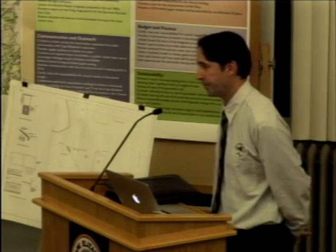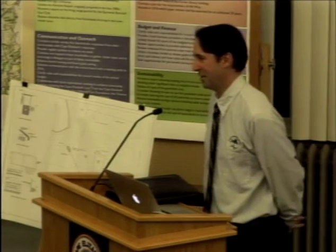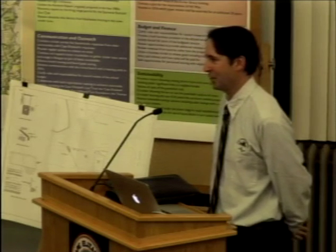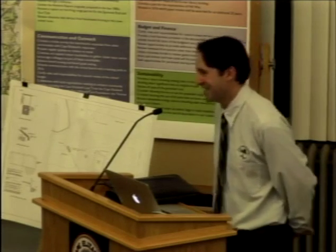This is what's commonly referred to as a French drain or not? Yeah, I think that is a good term for it. I hesitate because it's not a perfect analogy, but roughly speaking, yeah.